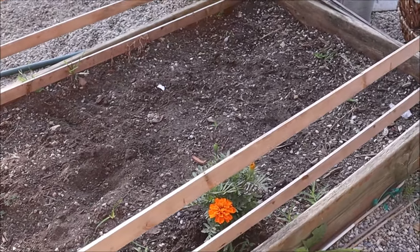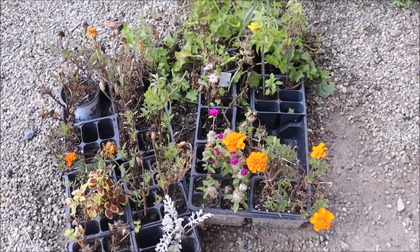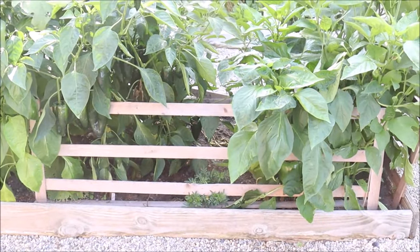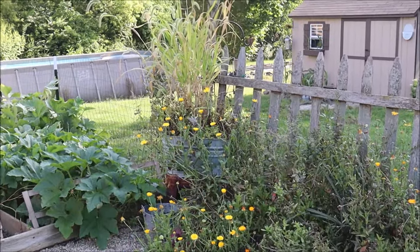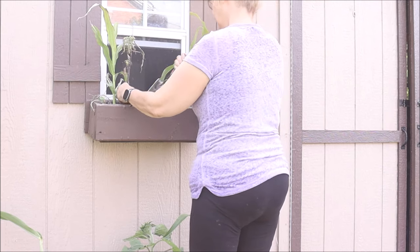Let's see what plants we can gather up. I've already pulled the plants from this bed. There's a marigold. These never got planted, and here is another one. And I'm going to take this grass. Let's see what we can plant to make it look a little better.